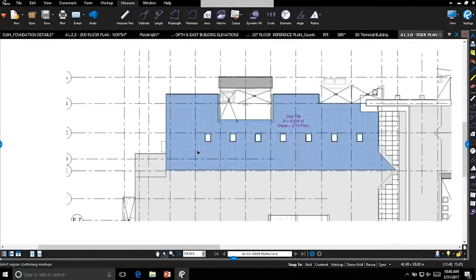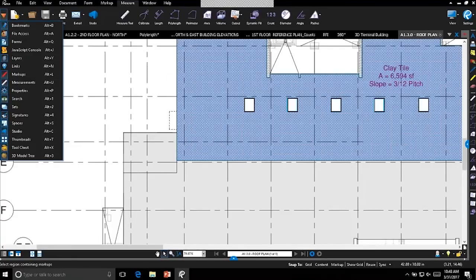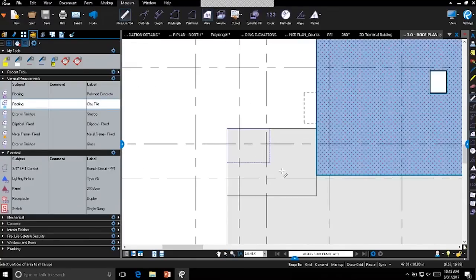So I'm going to show you exactly how to do this. Inside of Revu 2017, if I open up my tool chest here and grab my roofing tool, I'm just going to go ahead and drag out and define my area.